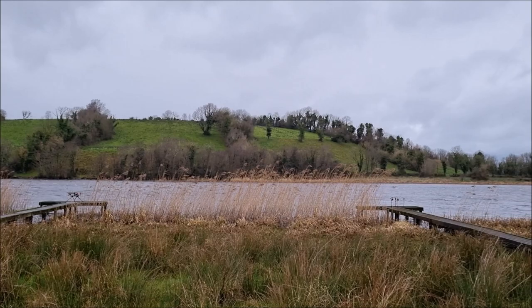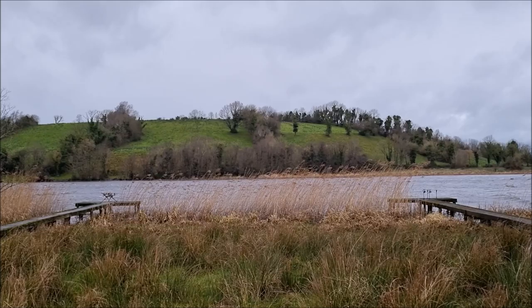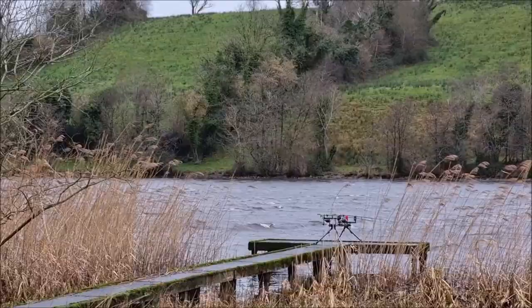There's the rods in on the two different jetties. It is a bit sheltered here because I've got some trees in the bank here. But standing out on the jetty, yeah, it's just a bit breezy, a bit windy. Hiding in behind the van today because it's a bit windy.